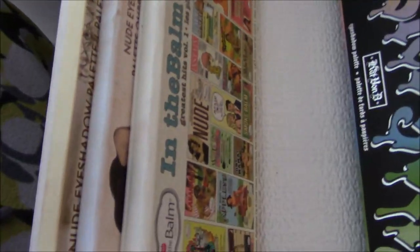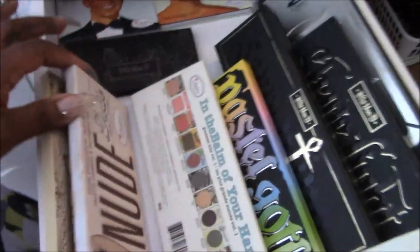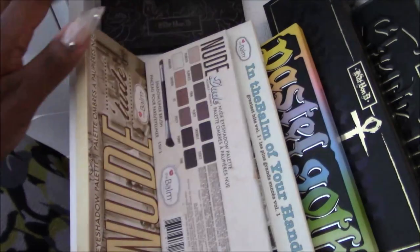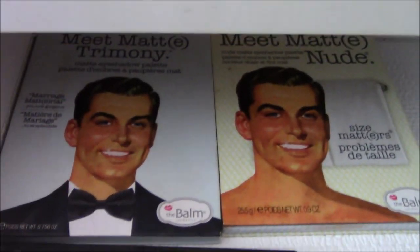Okay. This one has theBalm and Kat Von D. So we have theBalm, Balm of Your Hand. I love this palette. Nude Dude, Nude Tude. The Meet Matte palettes are so good. I always pull those out for good mattes. Matrimony, Meet Matte Nude. Then we have Kat Von D.